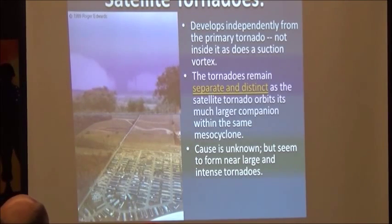Satellite tornadoes are similar to sub-vortices. I guess you'd call it like a little sister tornado. These sometimes happen, and again, these are mostly with big tornadoes. You wouldn't see a satellite tornado with an EF0 or EF1. Usually these are with long-lived, stronger tornadoes. They develop independently from the primary tornado, so we're not talking sub-vortex. We're talking a full separate tornado, but it's in very close proximity to the main tornado.